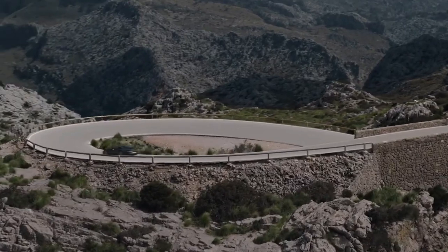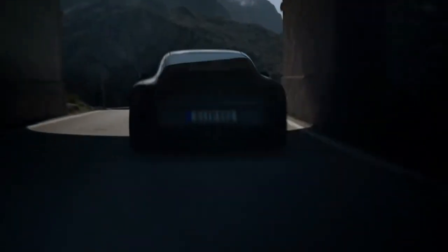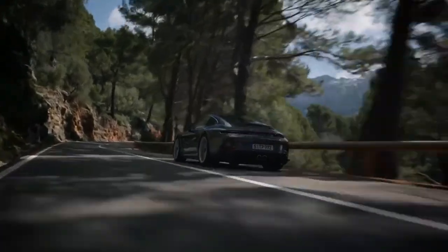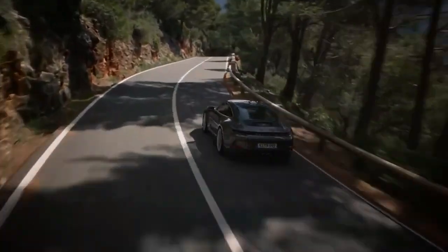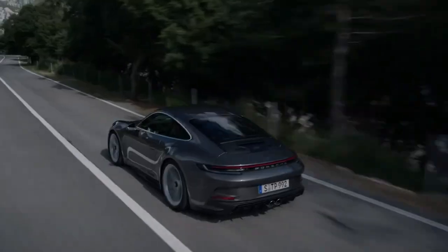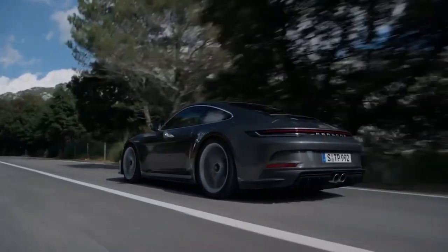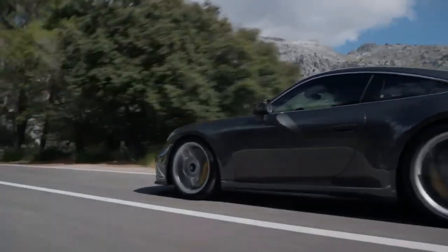Both cars weigh an identical 1,418 kilograms, with the PDK penalty only 17 kilograms. All GT3s, regardless of the gearbox or rear wing status, cost £127,000. Other options do add additional money. You can have the PCCB composite brakes on the Touring model for an extra £6,000, full carbon bucket seats for an extra £3,700, and you can make it as hardcore as the GT3 with the wing.